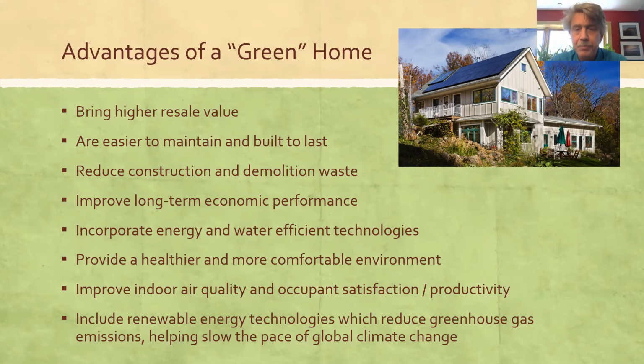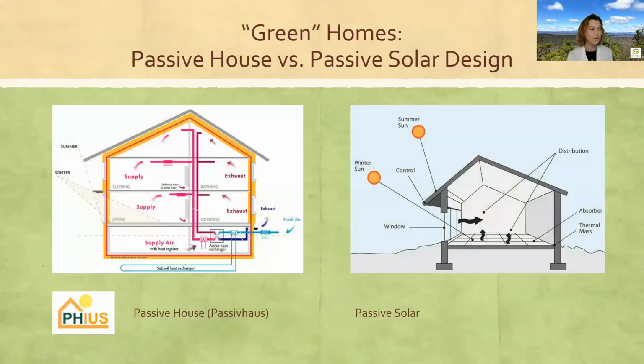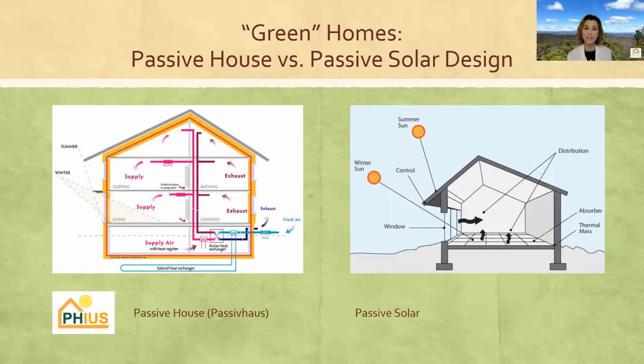Great. Let's take a look next at some of the different types of green homes that people may be familiar with. Let's start with passive house versus passive solar design. And this is one that I kind of get confused about a little bit. From what I understand, passive house incorporates some of the passive solar design elements, but it's more focused on indoor air quality. Is that correct? Am I getting that right?